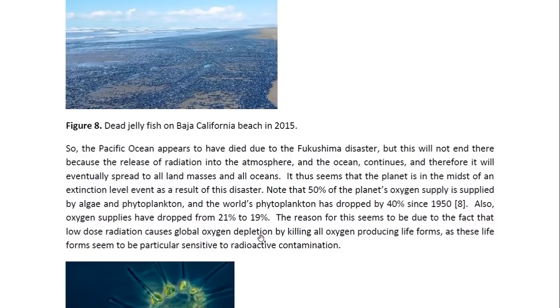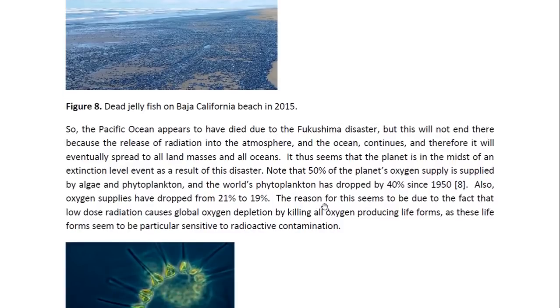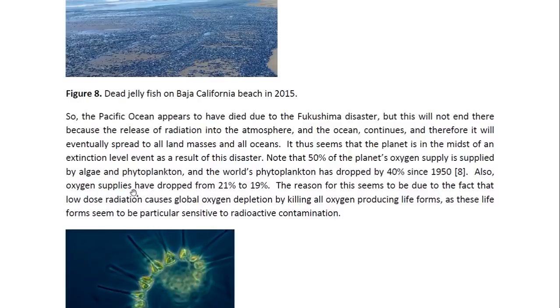Note, too, that 50% of the planet's oxygen is supplied by algae and phytoplankton. And the world's phytoplankton has dropped by 40% since 1950. Also, we see that oxygen supplies worldwide have dropped from 21% to 19%. And the reason for this seems to be that low-dose radiation causes global oxygen depletion through the killing of all oxygen-producing life forms, as these life forms seem to be particularly sensitive to radioactive contamination.